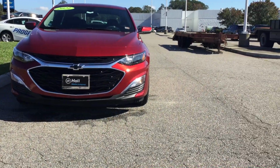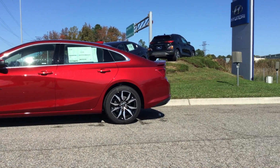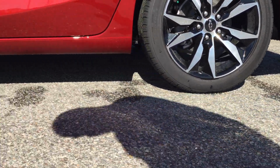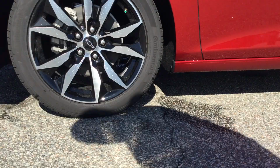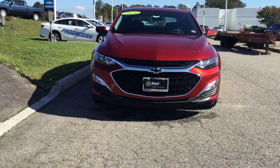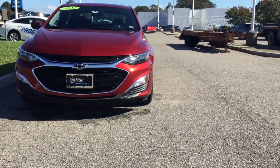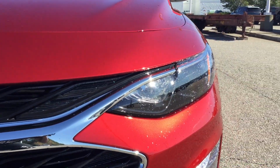Today we're reviewing the 2021 Chevy Malibu. This particular model is wrapped in a cherry red tintcoat. For the length, 194 inches, height 57 inches, you have a wheelbase of 111 inches with a ground clearance of 4 inches. The Malibu is a thoroughly modern sedan with a sleek body and dual port grille with your LED daytime running lights. Man, this looks sick.